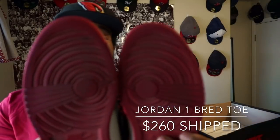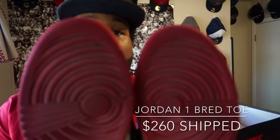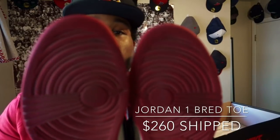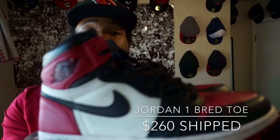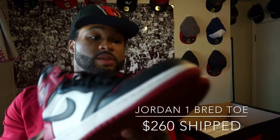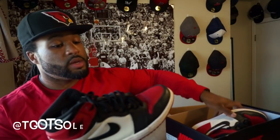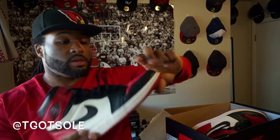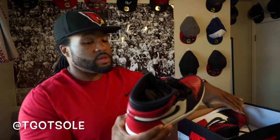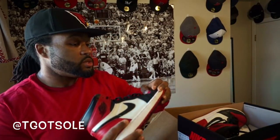Missing a few stars on the bottom though. If this camera is focused on them, I'm not sure if it will or not. But these are still pretty good shape, man. This got that good leather on there. I got ones in the last box you guys probably seen. I got Game Royals in that last box, and you could definitely feel the difference in leather quality. I'm not a super big quality guy, but if I'm gonna spend $200 or $300 on some shoes, I need something that's gonna last.